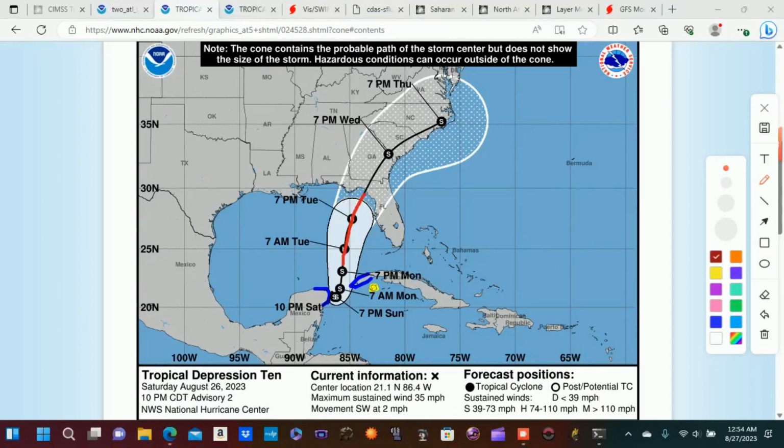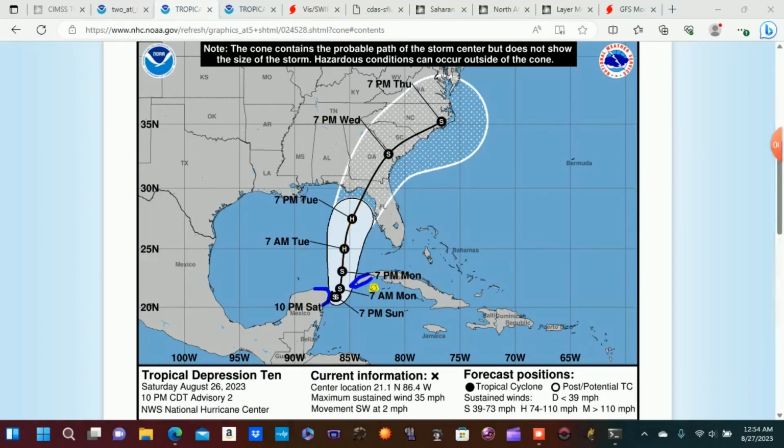and then makes landfall on Wednesday, either in the Florida Panhandle or the western Florida Gulf Coast. And then after that it is expected to be tracking through the southeastern United States, through Georgia and the Carolinas, late Wednesday and through Thursday.